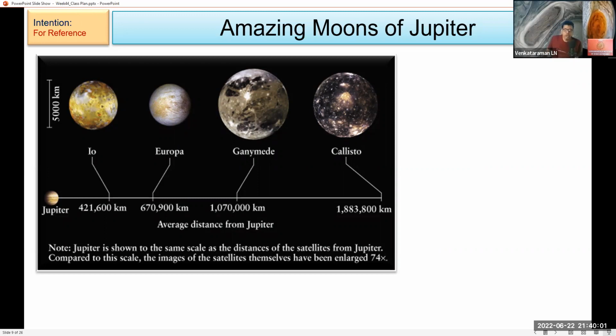It is most active volcanically. Okay. Maximum number of volcanoes, volcanic activity is going on in Io. It literally has an ocean of lava underneath the surface.